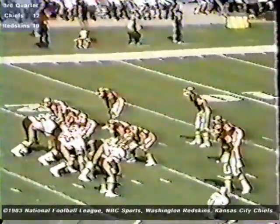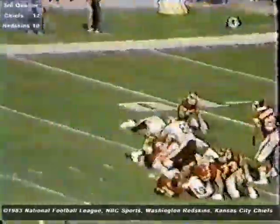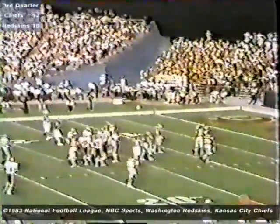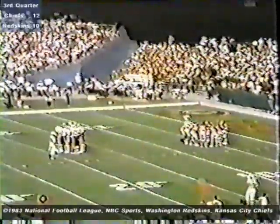Shotgun. Getting pressure, and there's the first sack of the ball game. And Mr. D got him. Dexter Manley is 4th of the year. 9th for the Redskins. This is just a coverage sack. Tight man-to-man coverage in the secondary. So you see the defensive line trying to get in. Nowhere to go with the ball. Kenny has to eat it. And that allowed for the sack. Third down, 16, loss of 6.